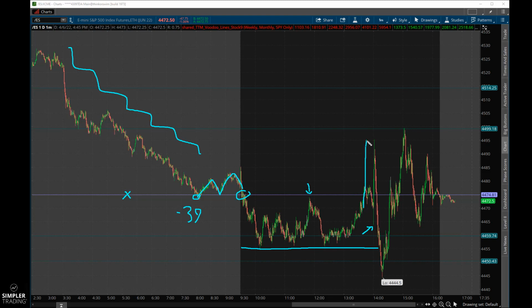We got an initial pop up here, took out this high on the day. That was a pretty good bullish sign, and it was immediately slammed back down here, and then it immediately ripped higher, took that high out, and went to this voodoo micro line up here, just tagged it and fell back down here. And then we just chopped into the day. So we started the day here and we ended the day right there. We didn't really go anywhere overall from the open to the close.